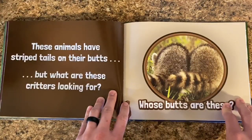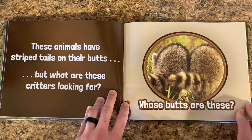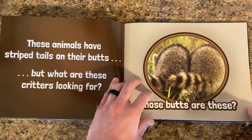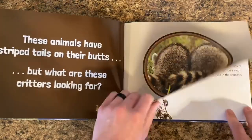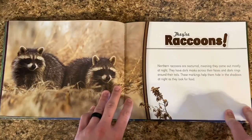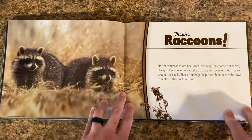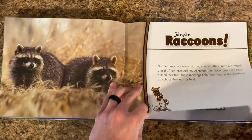These animals have striped tails on their butts. But what are these critters looking for? Whose butts are these? You guys should know this one. We've talked about this animal too quite a bit. They're raccoons. Northern raccoons are nocturnal, meaning they come out mostly at night. You guys should know that. They have dark masks across their face and dark rings around their tails. These markings help them hide in shadows at night as they look for food, especially in your garbage cans.